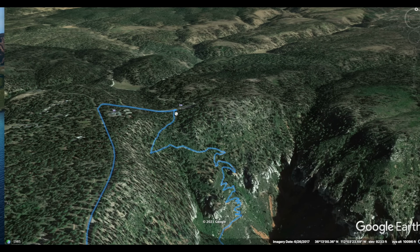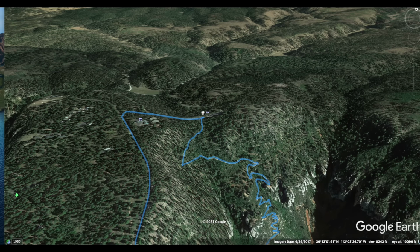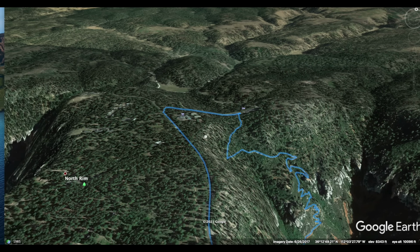Now, if you are parked here getting a ride, this is where your hike will end. If you are staying at the campground, it's right over here. And if you're staying at the lodge, you're going to have to walk about 1.7 miles down to the end here to the lodge. And I'll talk about that in the guide as well. But that gives you kind of a lay of the land here on the hike.